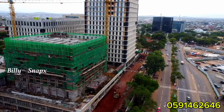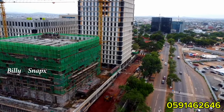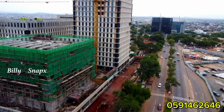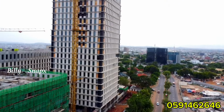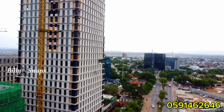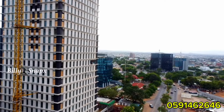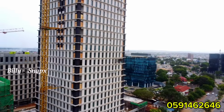Just look at it, situated right beside the Ridge Hospital. Right beside the Ridge Hospital. And the reason why this bank is being situated here is this: it wants to link every single bank here in Ghana to this place, because most of the banks' headquarters are situated where the Bank of Ghana building is being situated. And we are saying the government has done well.